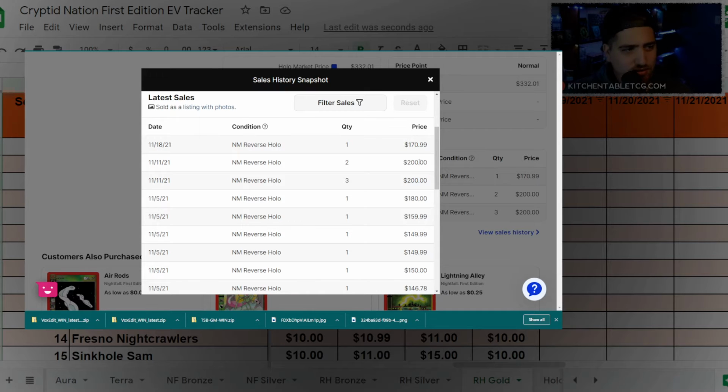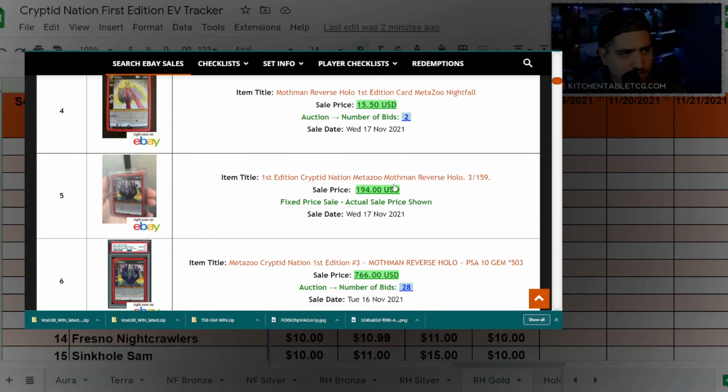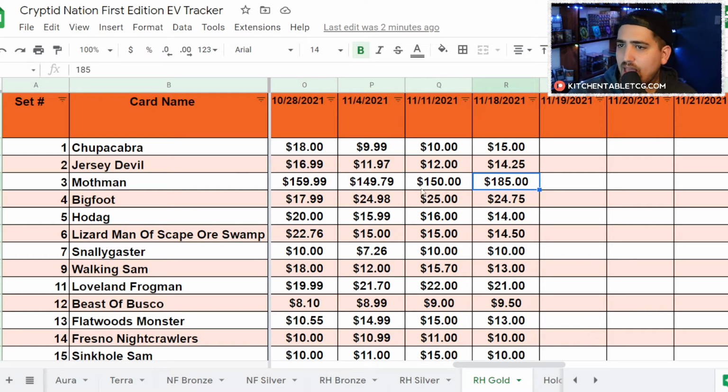I actually wanted to put this at $200, but I decided to go with $185 after the sale today at $170. So that kind of puts it at $185 based on the last couple weeks on average sold listings. You've got some on eBay that have sold for $190. So I'm going to go $185 there on the Mothman.